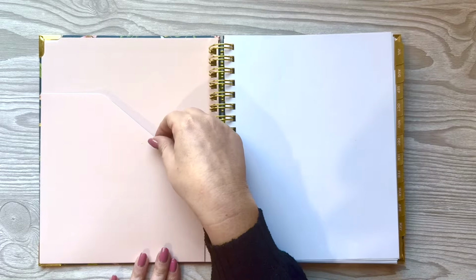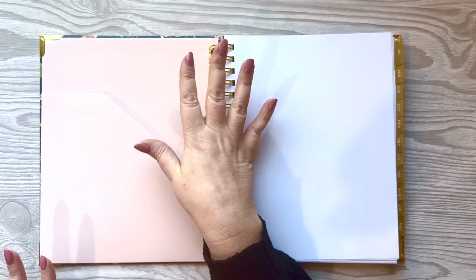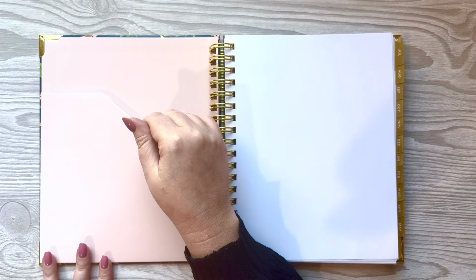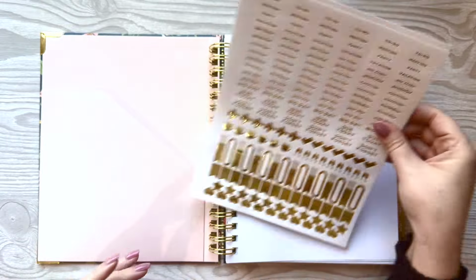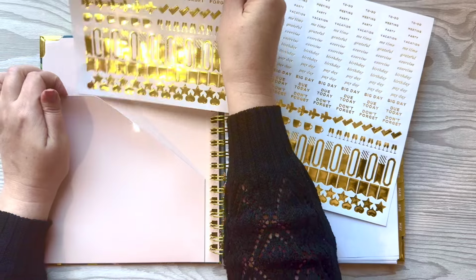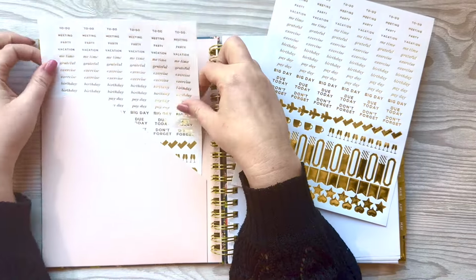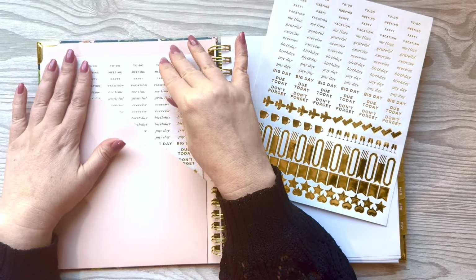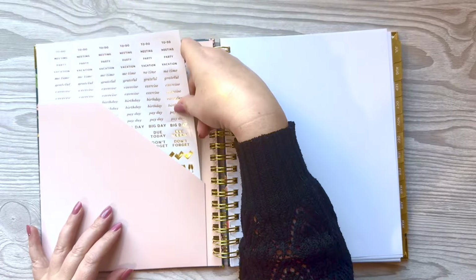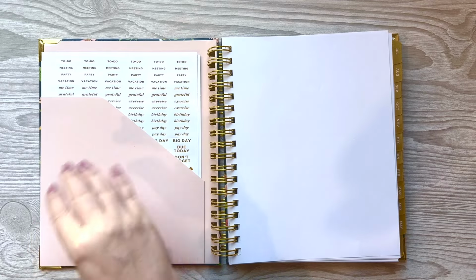The pocket here is not accordion, so it's pretty tight, which can be a good thing or a bad thing. You can probably fit 2 or 3 pages worth of things in there. And I do find that the sticker sheets are kind of hard to get back inside. Like, I think they're getting stuck on the folds. I'm just struggling getting them in. So, oh, there it goes. I mean, it's not like you can't get them in. It's just for some reason they're a bit of a struggle. Once you get one in, the next one goes in a little bit easier. But okay, so there are the stickers and the pocket.